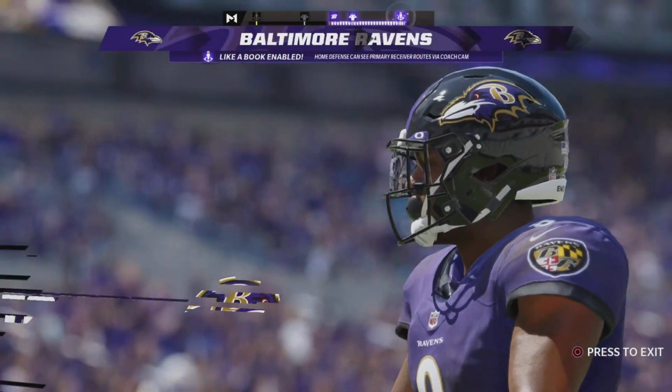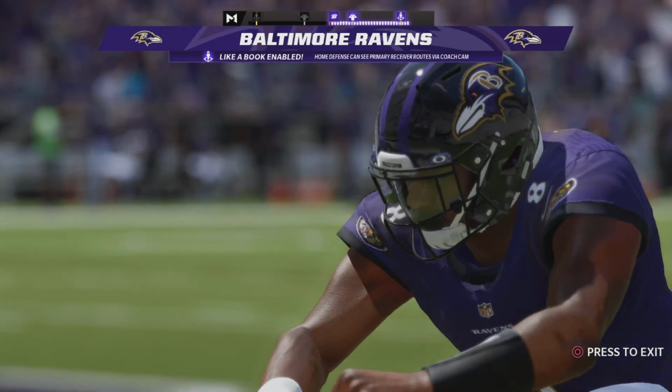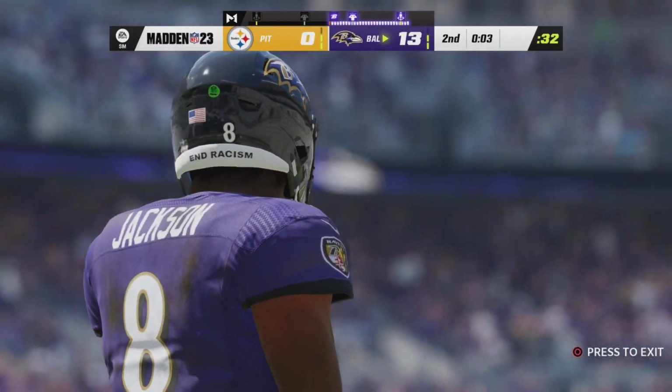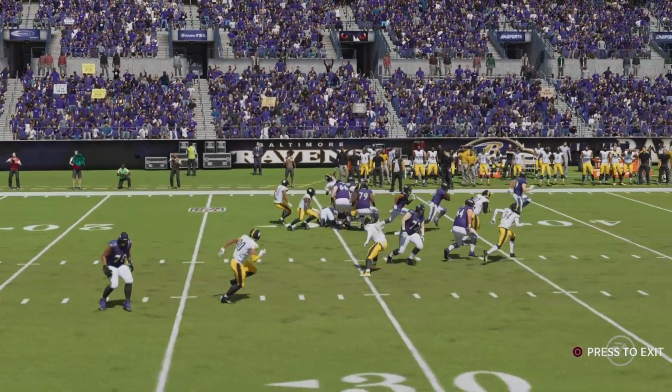And all the way in for a Ravens touchdown. Lamar Jackson in the final seconds of the first half. And the Ravens would extend their lead here just before halftime.